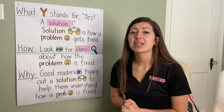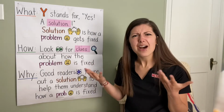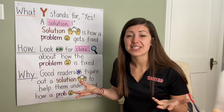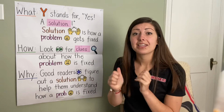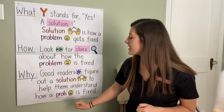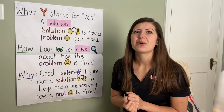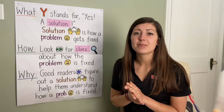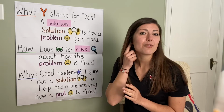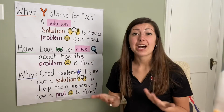While we are reading our book today, we want to make sure that we are looking for clues about how that problem is going to be fixed. And remember that good readers figure out a solution to help them understand how the problem gets fixed. So today, while we are reading, we are going to be looking for and listening for problems and, most importantly, the solution, how they are getting fixed.